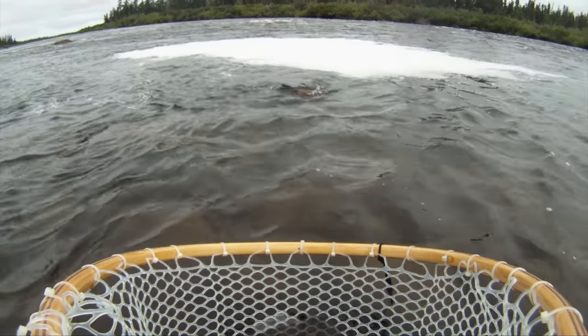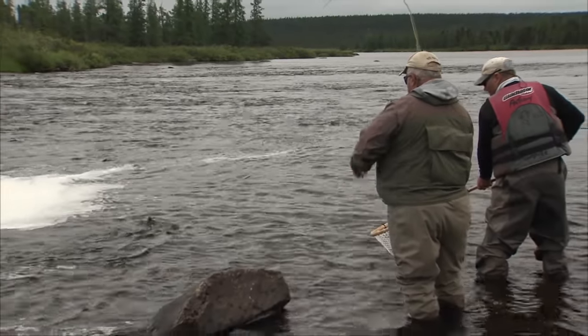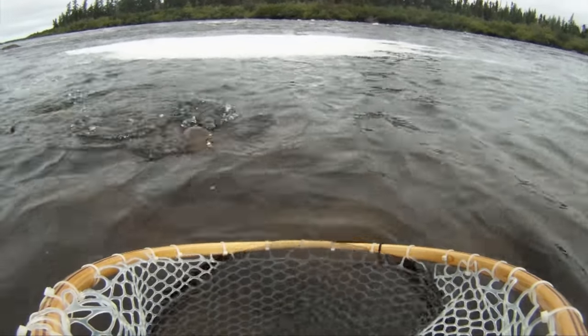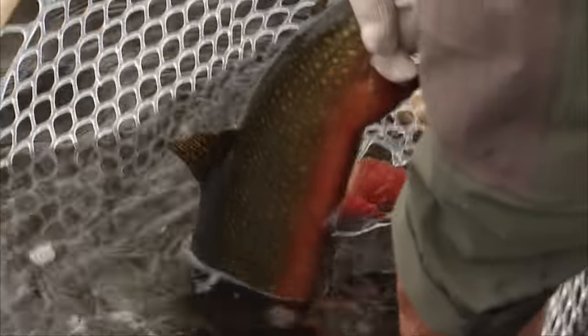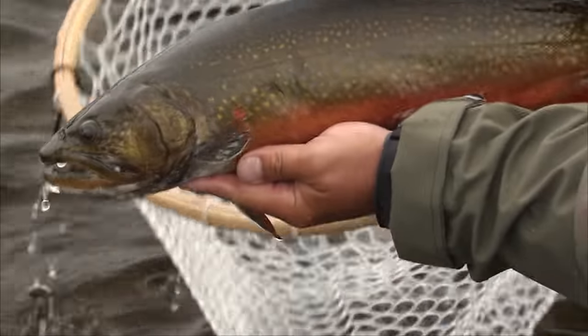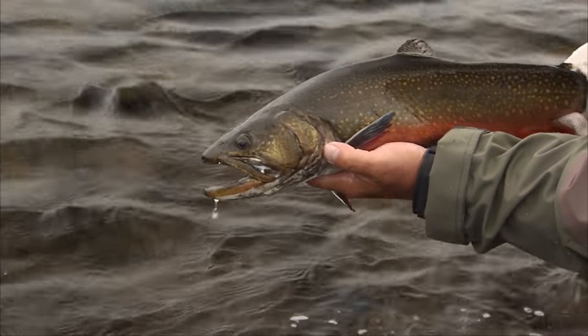Really well colored, isn't it? Yep. This is almost fall spawning colors, this one. Oh, wow, it is a great fish. Yes, sir. All right. Well, now, look at the colors on this one, folks. This is a fall-colored fish. Look at how red the bottom is. Yet this is only July.